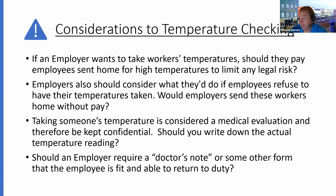Okay. Taking someone's temperature is considered a medical evaluation. So should you write down the number? I've been told if you write down 97.8, it immediately becomes a medical record. One of the ways that might help against conflicting with ADA is to put down yes or no. Do you have a fever? Yes or no? True or false? There's ways to record without actually writing down their temperature.